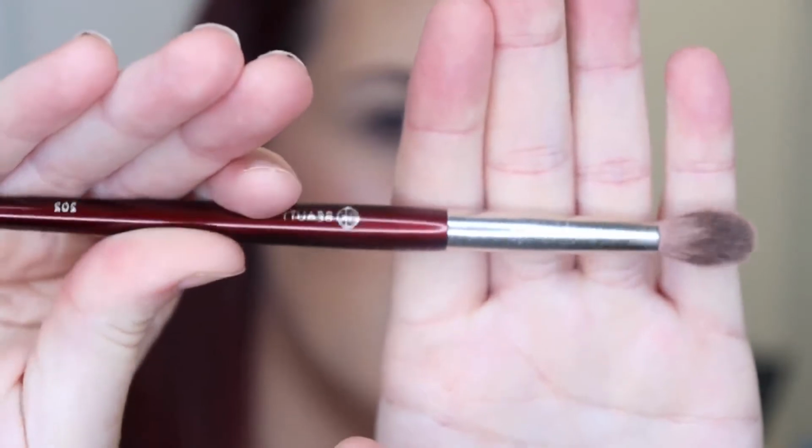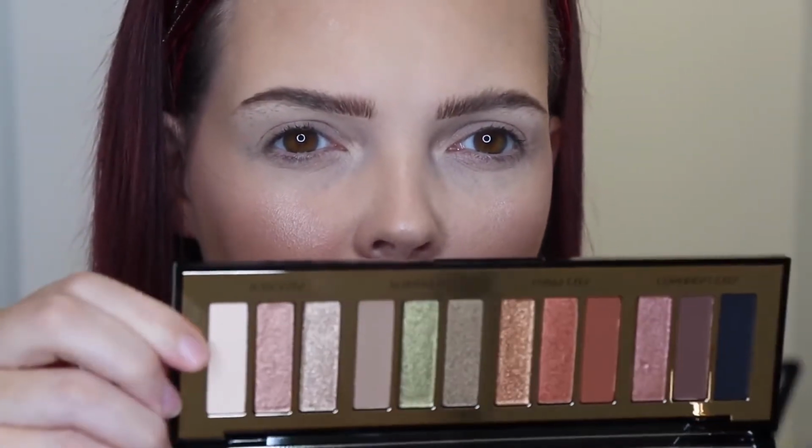All right, guys, so I do have you zoomed in, I think, enough. So we're going to go ahead and go into the sky. I'm going to start out with a BK Beauty 202 brush. So this one right here. I love the BK Beauty brushes. This is one of my favorite crease brushes. So we're just going to go in first and kind of set a little bit on my eyes with this.